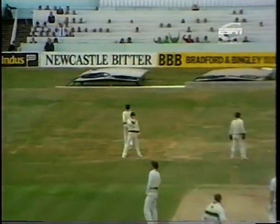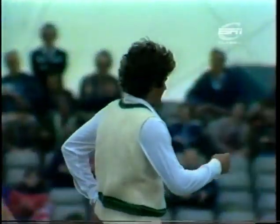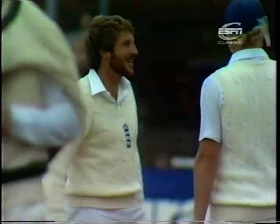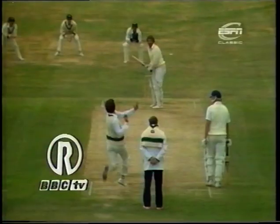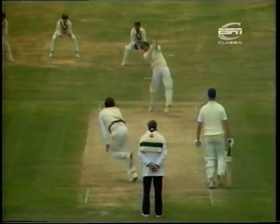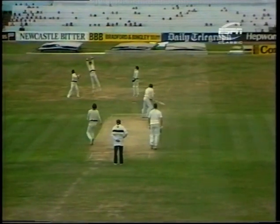Oh, now it's four needed. Three fours in a row, and the last two owing a bit to luck, but he's really having a lovely time, and so the crowd. Good Sunday league shot this. Over slip. Four runs all the way.